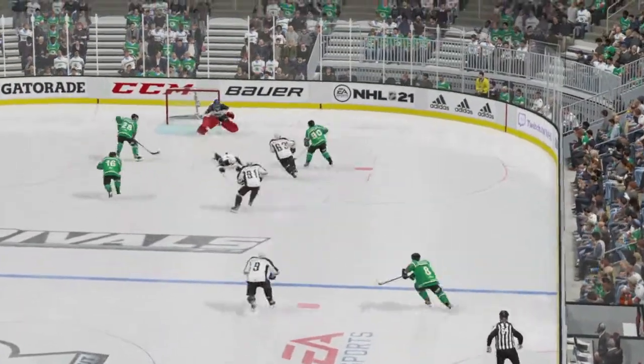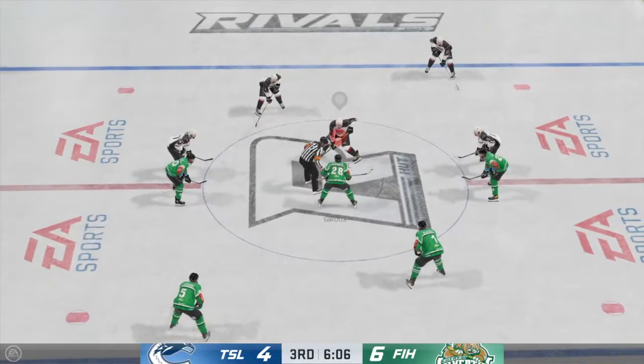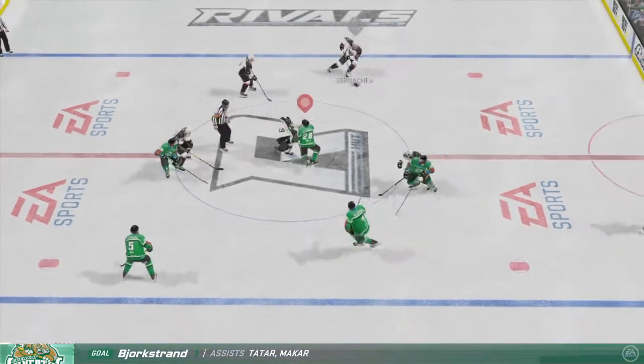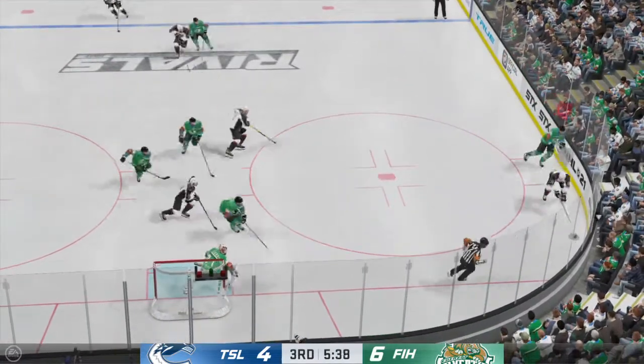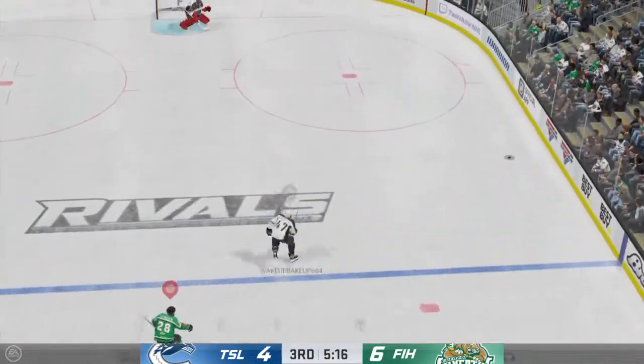He's able to work his way into the low slot to take that pass. He doesn't stop it, so the goalie can't catch up to it. The centers will glide into the dot. Eichel's won the draw here in the neutral zone. Into the attacking area from the left side. Oh, great play to stay on the attack. Well, now you can keep going. What a slithery move.